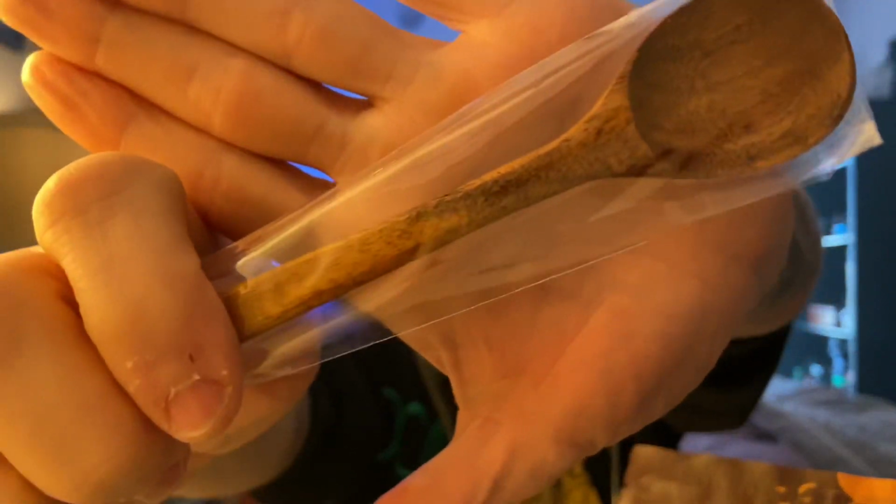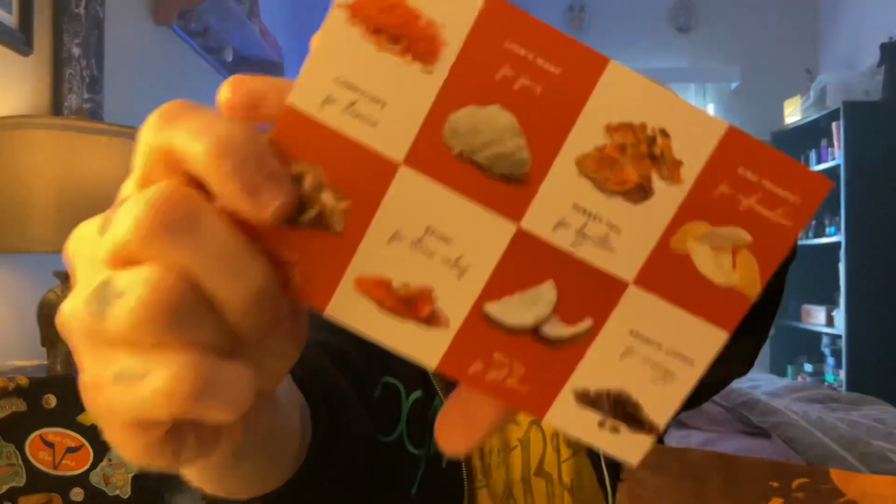So here's the coffee. This is like instant coffee. It's not ground coffee. You just mix it with hot water. It comes with this spoon, and a little card. It says ingredient list. Cordyceps for stamina. Lion's mane for focus. Turkey tail for digestion. King trumpet for inflammation. Shiitake for immunity. Reishi for stress relief. MCT oil for fat burn. And Arabica coffee for energy.